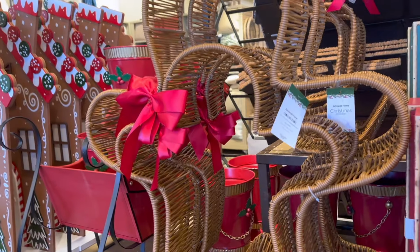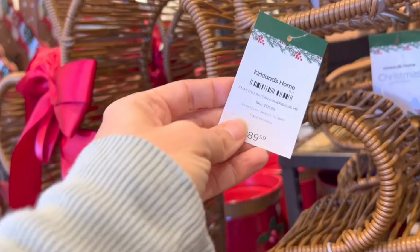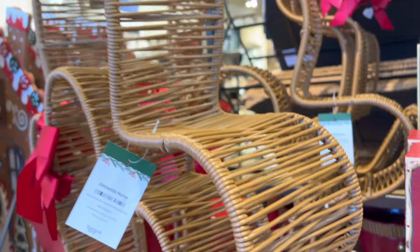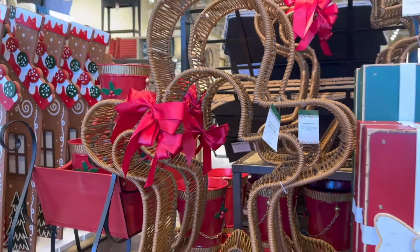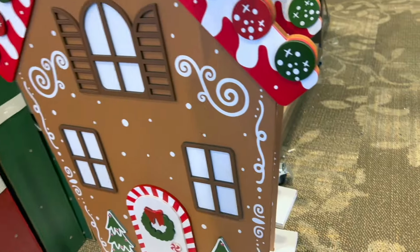Really cute wood pieces. This one in particular caught my eye. It is the rattan gingerbreads. They come 2 in a set, and rattan is everywhere this year, so it's definitely a trend, but I do think that they're very cute. I also really liked this gingerbread house.